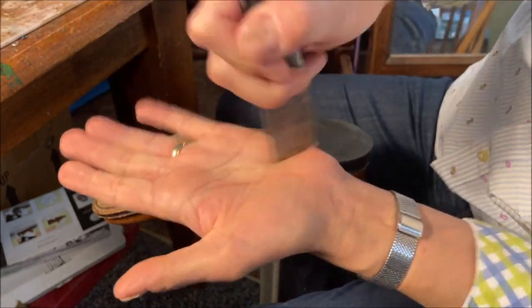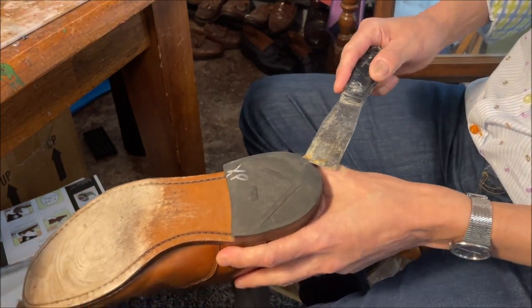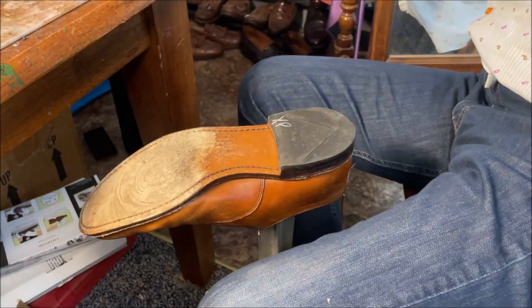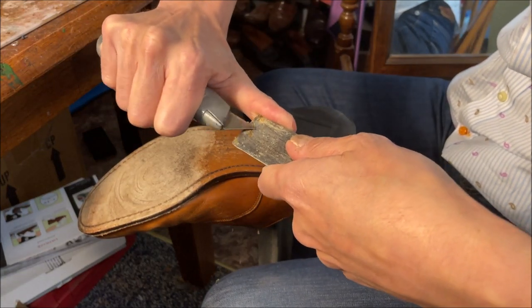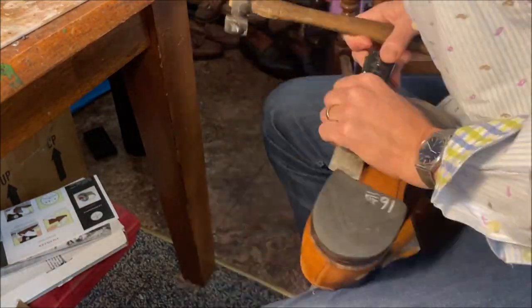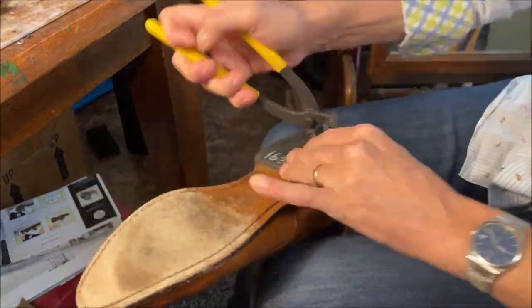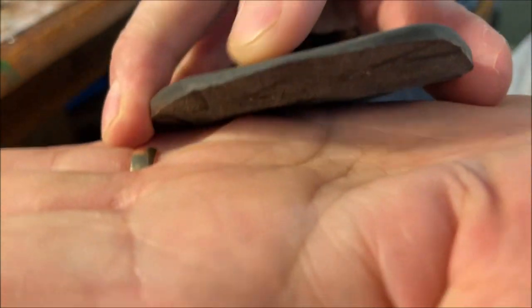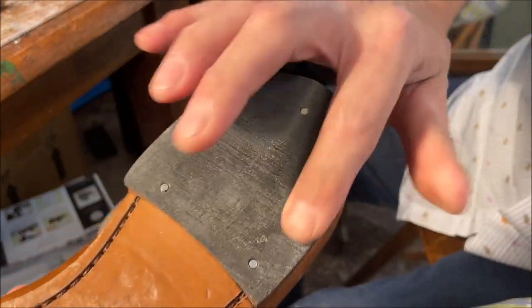This is really just a putty knife. It's not sharp. Sharpened, but it's not sharp. And since it's already peeling up here, you know what? There's some stuff on there. See, this one's pretty thin. So we're good on both heel bases. Neither one has been touched.